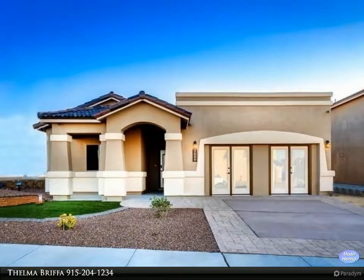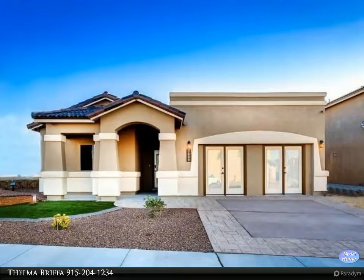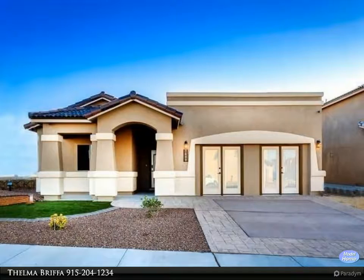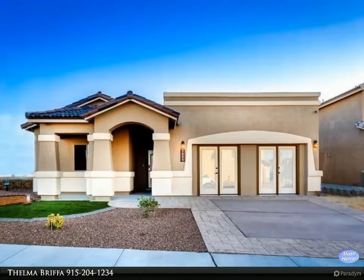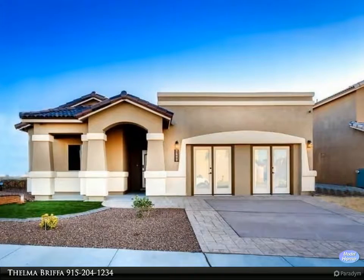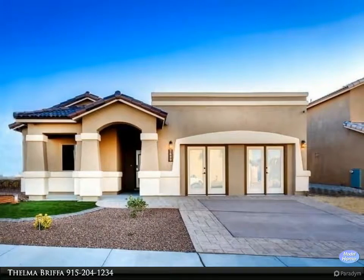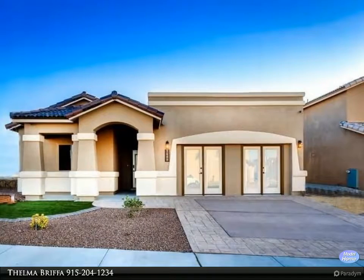A wonderful classic American model home, the Ohio plan. The open floor plan displays the beautiful kitchen with granite countertops, stainless steel appliances and rich cabinets with crown molding. It's open to a large living and dining area. 4 spacious bedrooms with 2 baths.